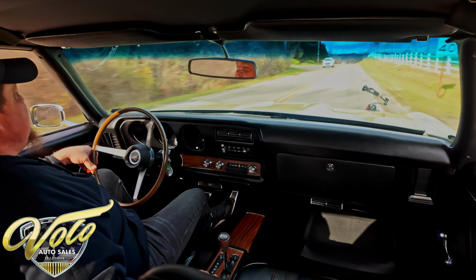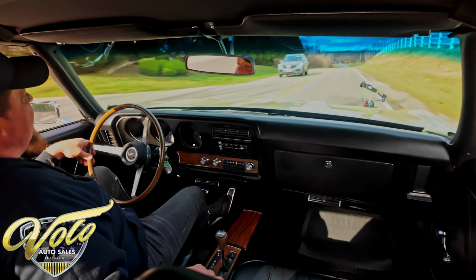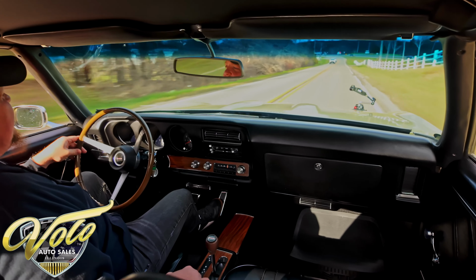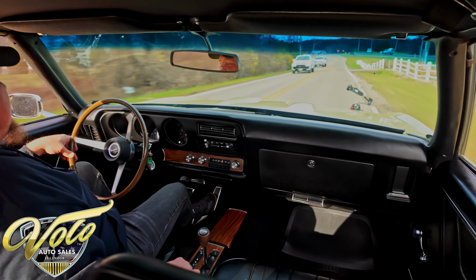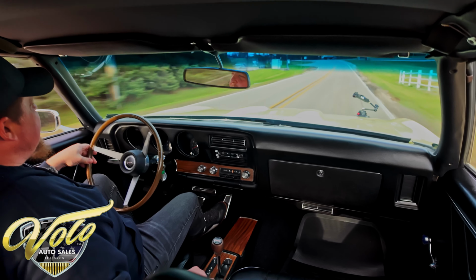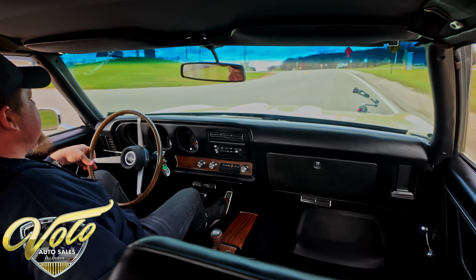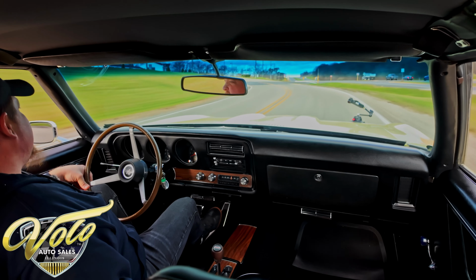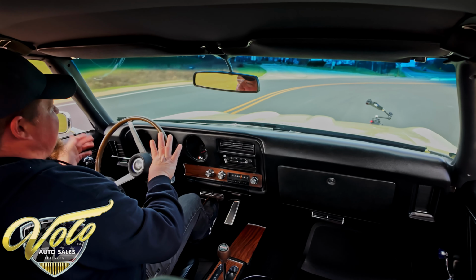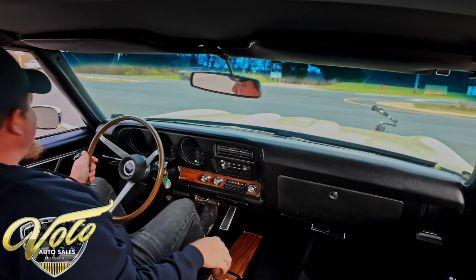Absolutely beautiful car with a numbers matching drivetrain on it. That's the original 400. And the automatic transmission as well. Both got the VIN number stamped on there. And it's really done up nicely to kind of stock specs, if you will. It's very, very original looking everywhere you check it out. Nice quiet ride over the bumps and cracks there. And yeah, this one just seems ready to rip. Let's see what she's got.